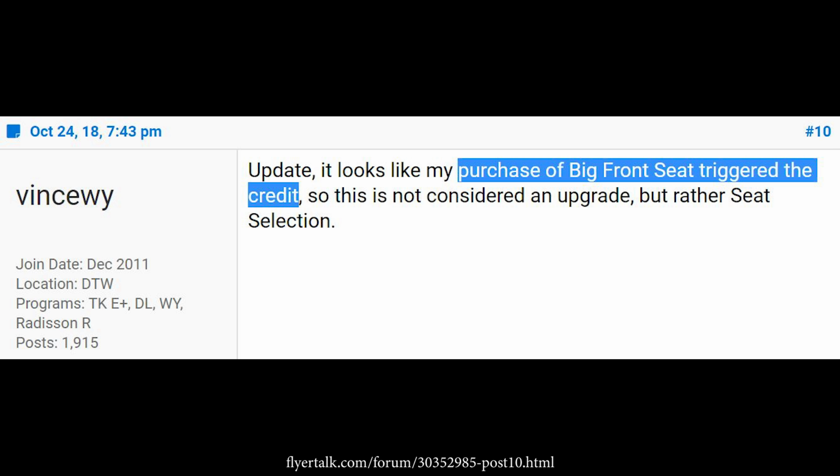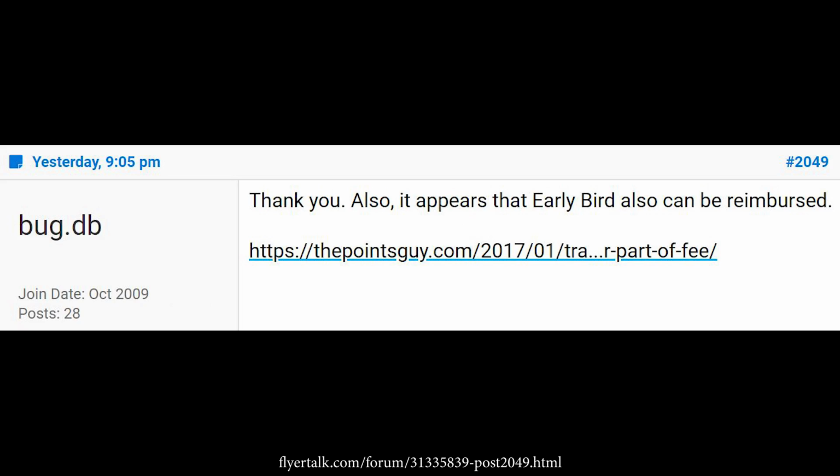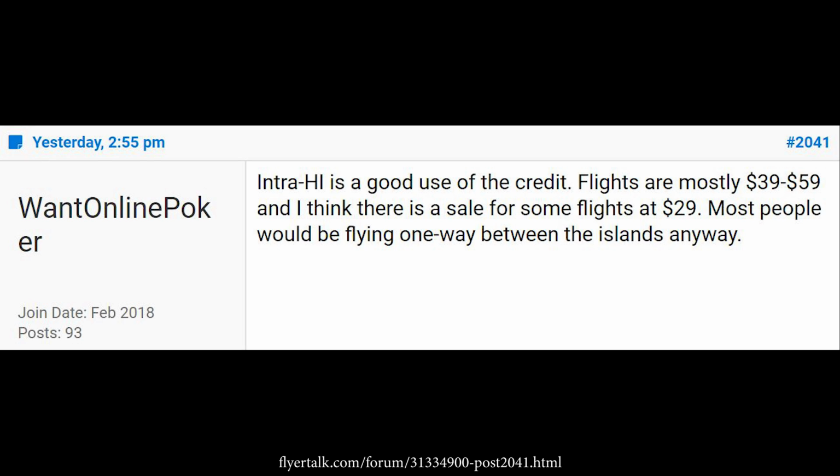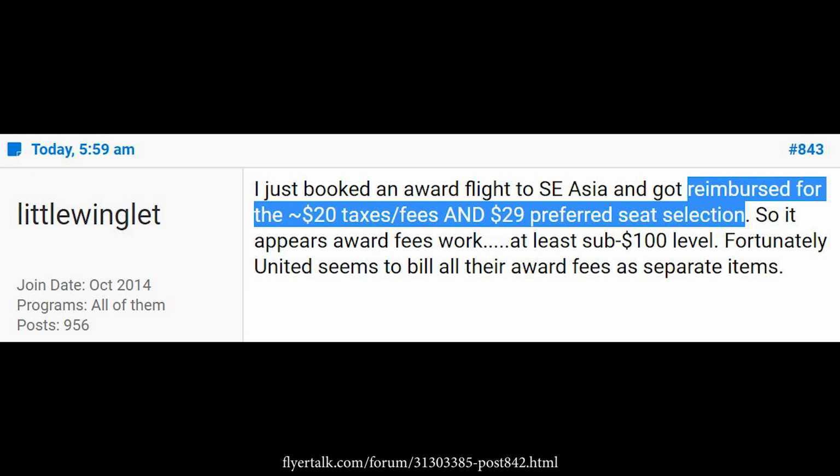For Spirit, the forum is pretty dead, but you see big front seat triggering the credits. This was back in 2018 though, so that might not be the case anymore. For Southwest, fees on award tickets, early bird, as well as sub $100 tickets seem to trigger it. Again, easy example is short haul flights, so if you're flying from Houston to Dallas or from LAX to San Francisco. For United, sub $100 fees as well as charges seem to trigger it as well.